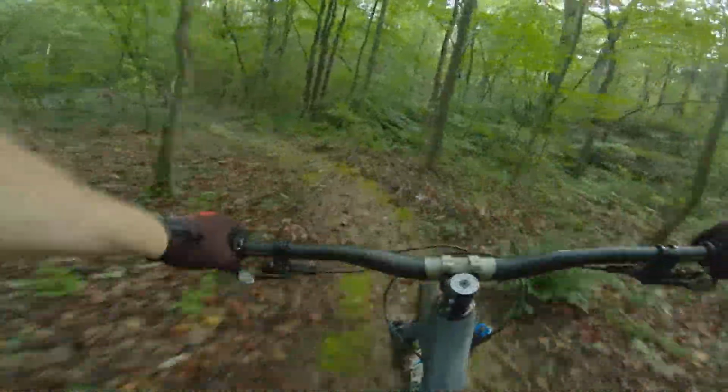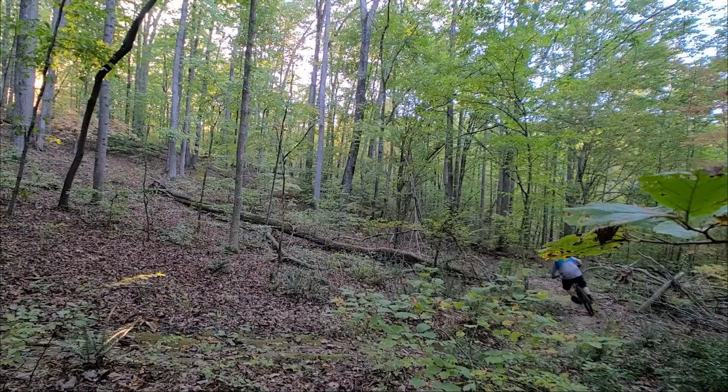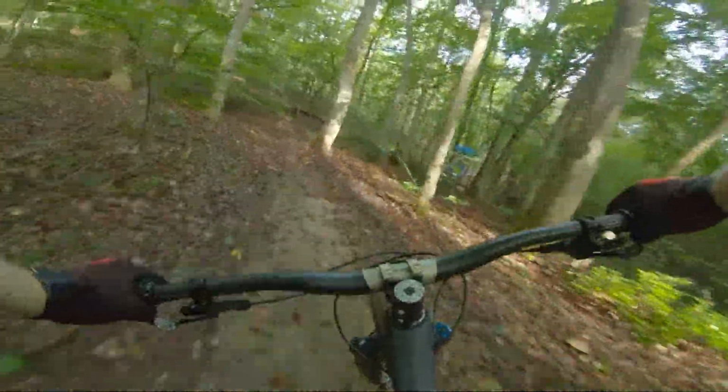Squeeze real close to the tree right there. If you notice, almost at the base of the tree, over that root system, I seem to like that line a little bit better than trying to fight through the roots there.